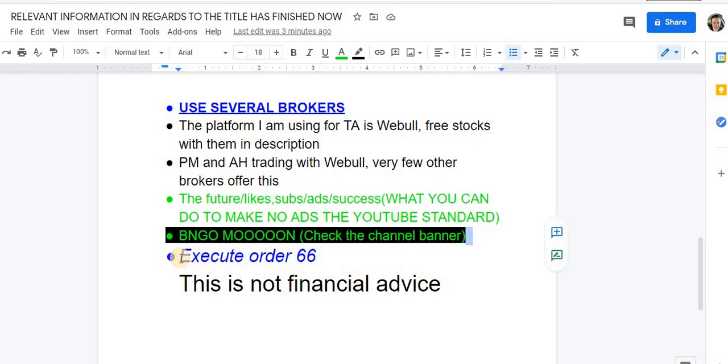Execute order 66. This is not financial advice, guys. People who don't watch Star Wars are probably so confused on that. Okay, yeah, watch Star Wars. I recommend. The prequels are the best, in my opinion. Don't get offended if you like the originals. Prequels are the best, by far, in my opinion.